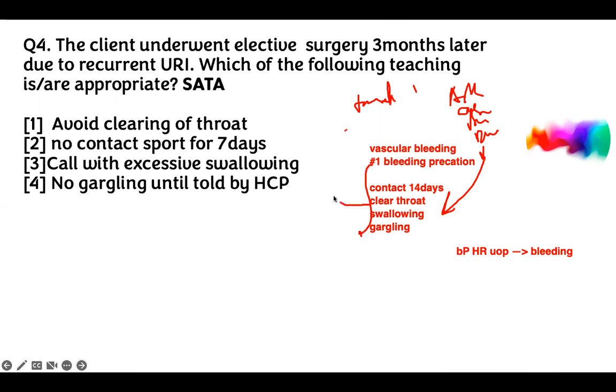I'm taking this content with me. It's like a toolbox. I take it with me, and every time I look at an answer, I check: is it in my toolbox? If it's in my toolbox, I'm picking it. Avoid clearing of throat. Is it in my toolbox? Yes, so this teaching is appropriate. No contact sports for 7 days. Well, it's partially in my list, but it's not 7 days, it's 14 days. This is inappropriate. Call with excessive swallowing. Yes, I'm calling. No gargling until told by the provider. Perfect, and that's what you provided.